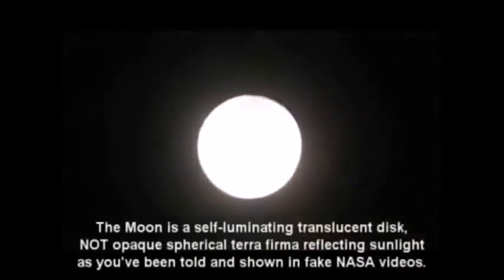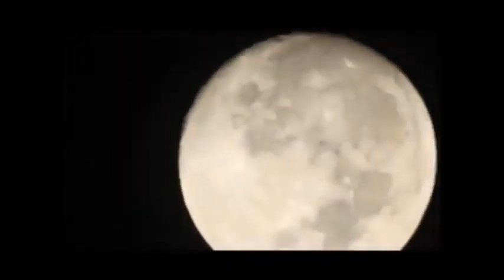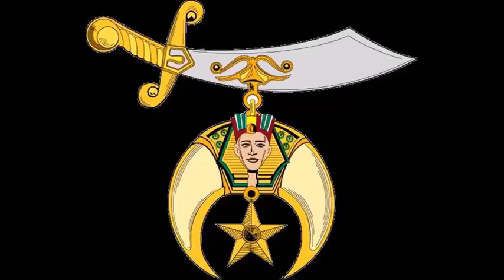If the moon were a sphere, then we should be able to see the other side along with different faces, yet we see only one side. Not only that, but many people have taken images of the moon with stars being seen through it, and in the afternoon, you can see the blue sky right through the moon. Just look at these Muslim and Freemasonic depictions of the moon with the stars shining through it.